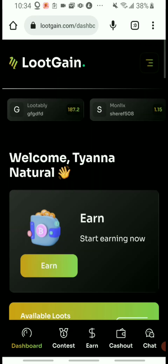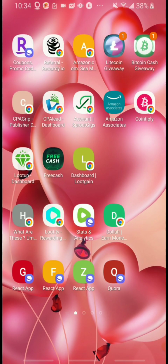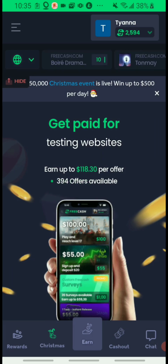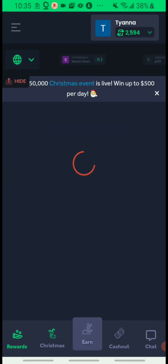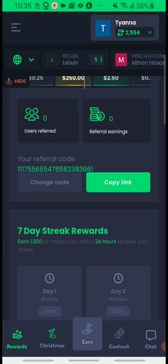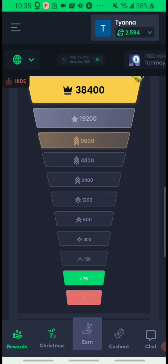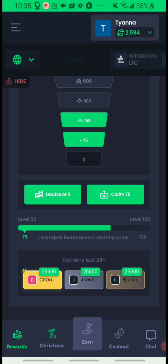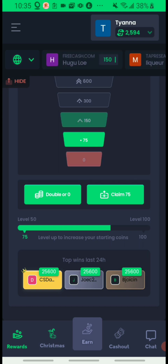So yes guys, the next app that I want to share that you're able to just go in and click is called Freecash. Freecash pays the highest daily. Click a button, daily reward, click a button. Basically it's 75 coins. That's a lot guys, just for a day. So every 24 hours you're able to come inside Freecash and go ahead and claim that. As you can see at the bottom here, it says claim 25, and that's 25 coins guys.